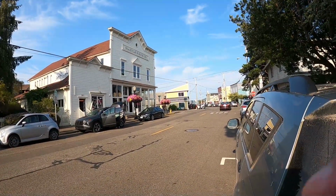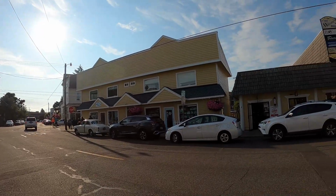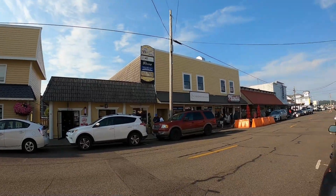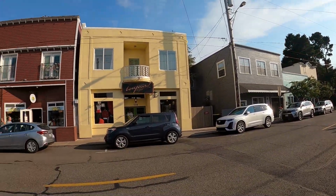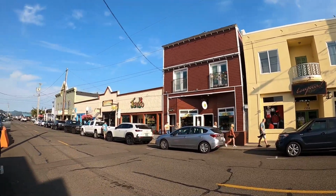Visiting Old Town is a must, with specialty shops, restaurants, and attractions. If you're into crabbing, the pier is a great place to trap the big one. Check the regulations for licensing and size requirements before heading down. The harbor has a great view, and craft fairs are held on Saturdays during the summer.